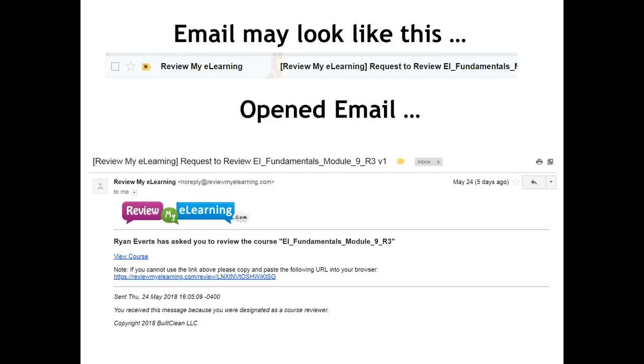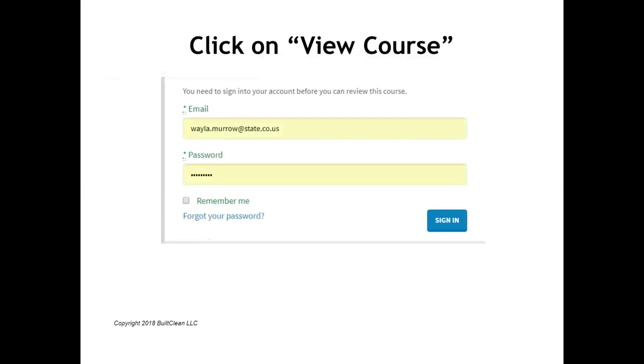When you click on that View Course, you should get a screen that looks like this. You'll need to sign into your account. So you'll use the email that you received this request on. That's the email that you put in on the form that you sent to me. So you'll put your email in, and then the password is just something that you make up. It's not anything special that you'll get from them or anything. You just make up your own password, put that in, and then you can click on remember me and sign in, and then you don't have to remember it again. It'll just remember it for you the next time you need to sign in.